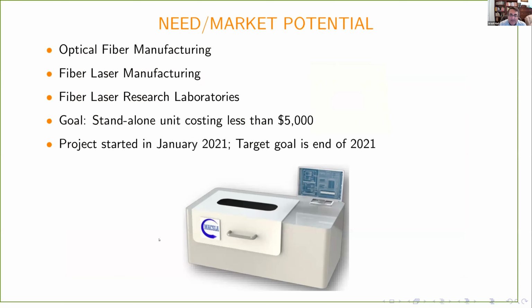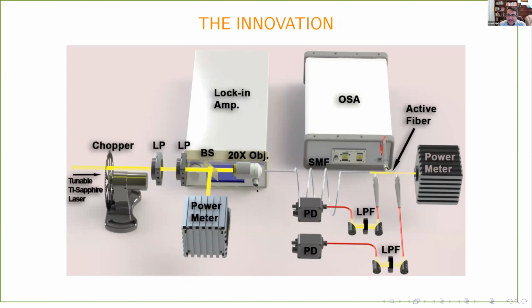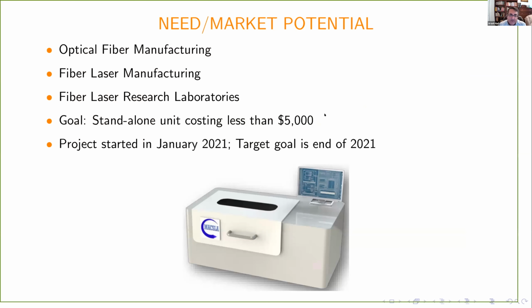So at the end of the day, the target for our tool will be optical fiber manufacturing, fiber laser manufacturing, and fiber laser research laboratories, so that they can measure the properties of their fiber without destroying the fiber. The goal is to come up with a standalone unit costing less than $5,000. So all those tools that you saw would fit inside the box.